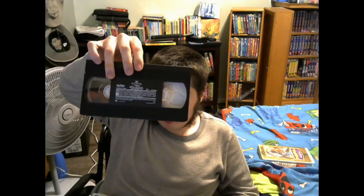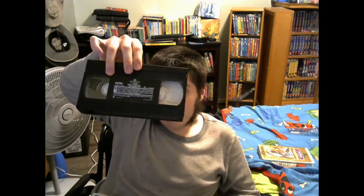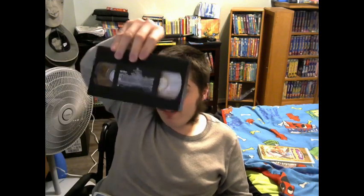And here is the tape with the ink label, of course. And the print date on this copy is August 4th, 1997. And this copy of The Jungle Book opens with the 1991 green FBI warning screens.